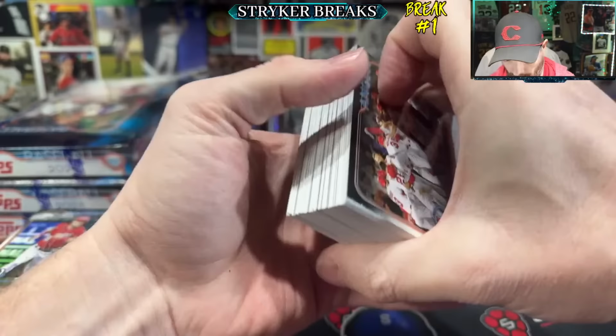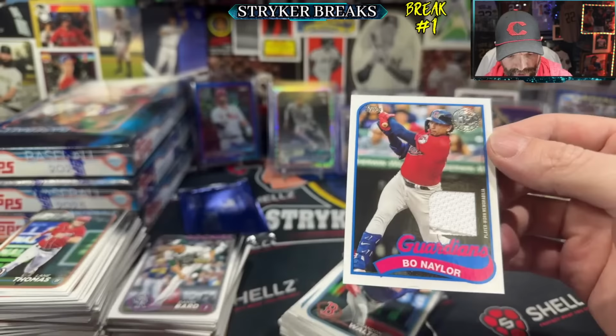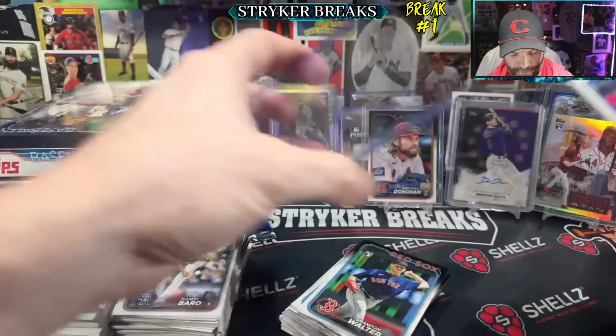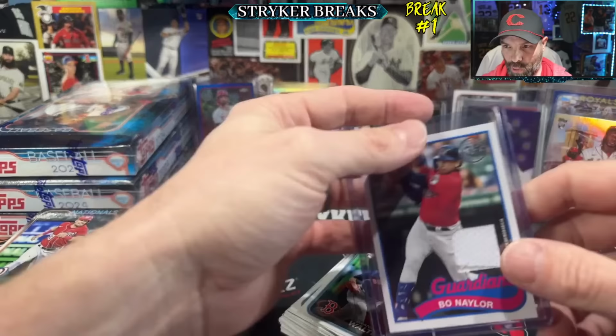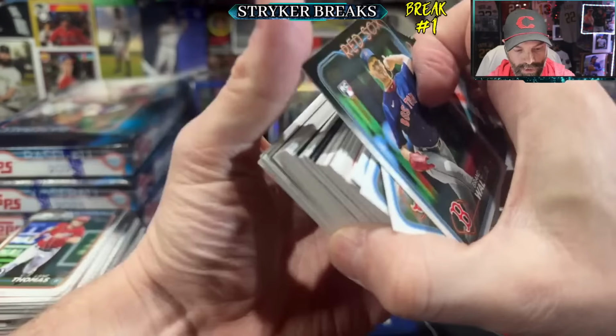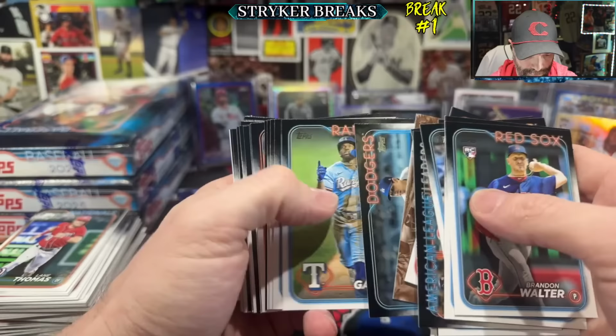Saw something numbered. Is that gold? It's gold. Bo Naylor with a relic that's not 100% where it's supposed to be. I wonder if you could get a new one. Where do we put this? How about back there? Like a replacement. They might give you a replacement for that. But would it be worth the hassle?